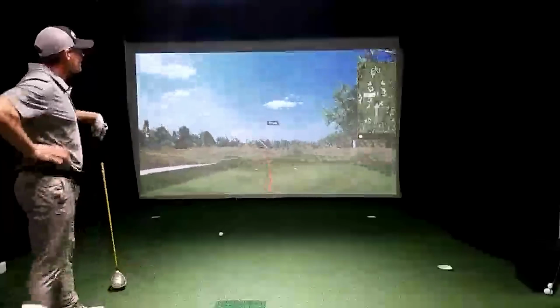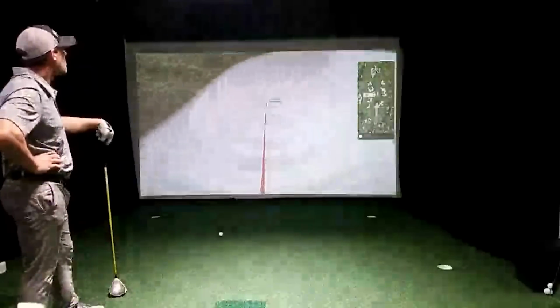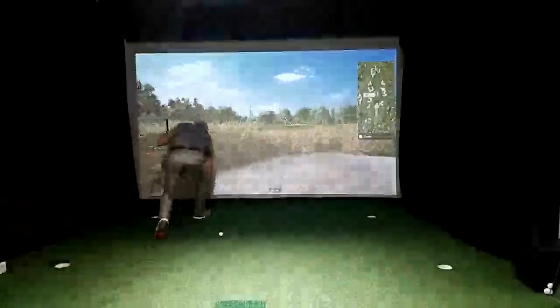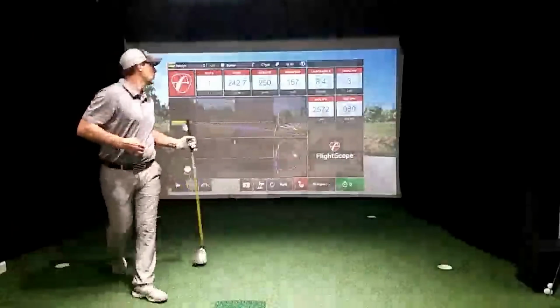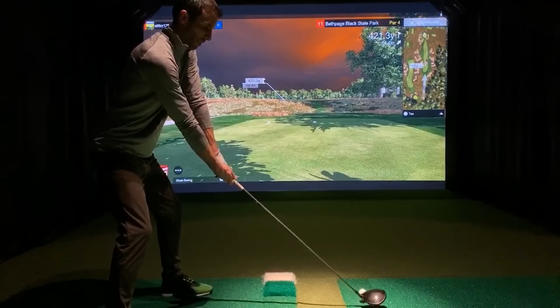With the driver, looks like it's heading straight. Just going to catch that bunker and maybe a little bit of lip trouble there on his second shot. So the door is open on this par 4 at Bethpage Black. Over to Jay.